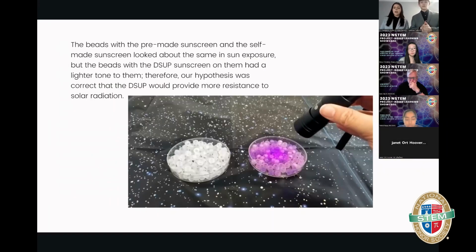I would like to add that we made the sunscreens ourselves. So we had one with D-sub and one without D-sub to see whether it was the material like zinc oxide and other chemicals that was protecting us from the sun, or it's actually the D-sub. So our independent variable in that experiment was the different types of sunscreens that we used. The dependent variable was the resistance efficiency against the solar radiation. And then the controlled variables that we used were the UV radiation detecting beads that we applied the sunscreens to, and the time that the sunscreen spent in the sun.